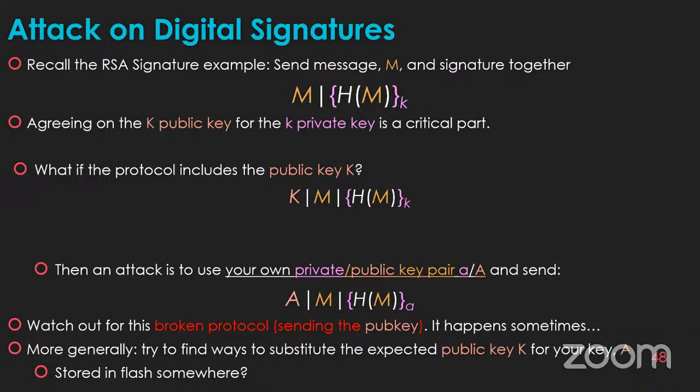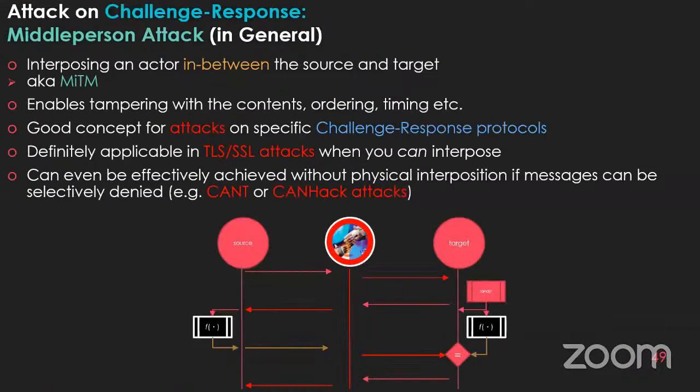Maybe if it's like firmware, maybe they put the public key in a place that you can write. That would be dumb too, right? How does that public key get moved around? Because if you can control what the public key is going to be, you can use your own private key that matches it. Okay, so that's how you attack digital signatures.